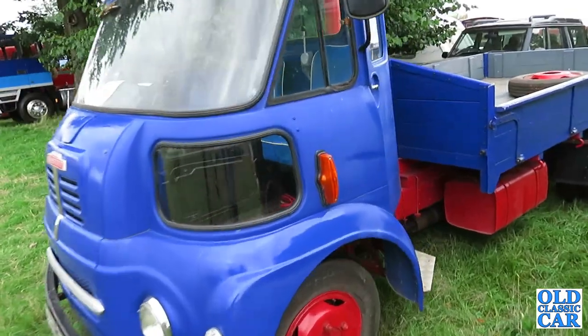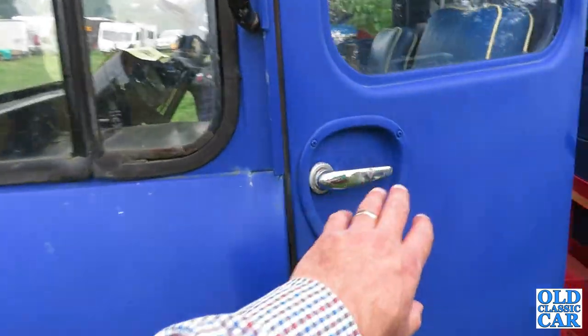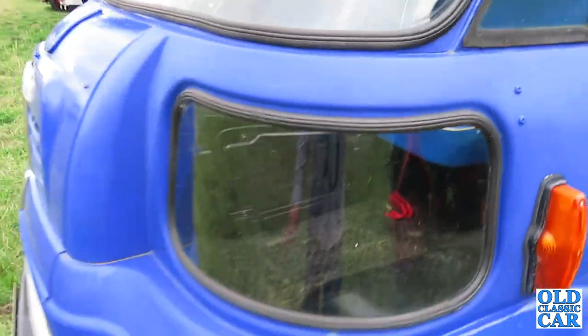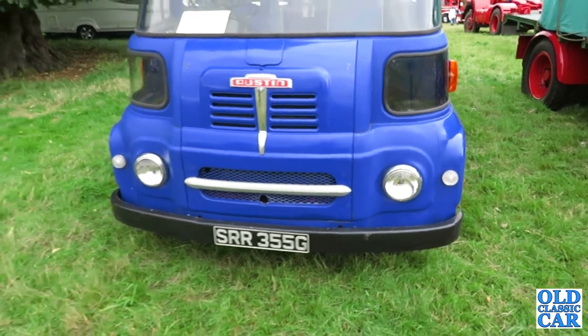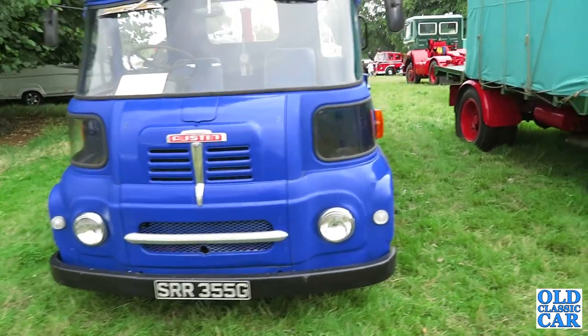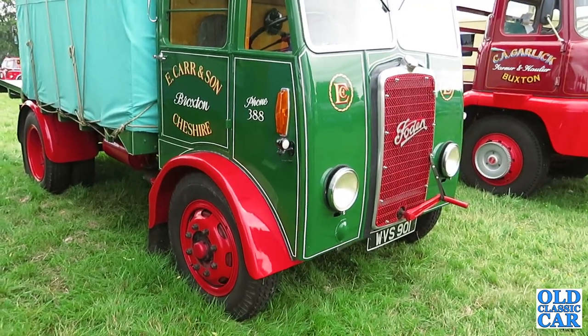Got one of the old Austins here. It's a Thrutney bit cab, and the door is sort of round the back corner here. It's quite an unusual layout, quite an unusual looking thing. You've got this extra glass down here, presumably for parking, to make life a little bit easier to manoeuvre in tight spaces. That's a G-Reg, so late 60s. A magnificent Foden, WVS 901.